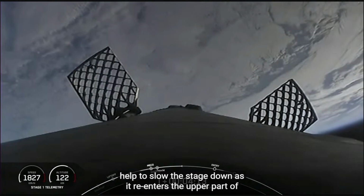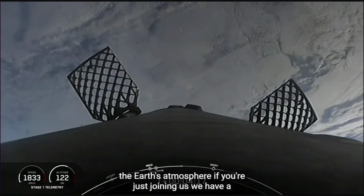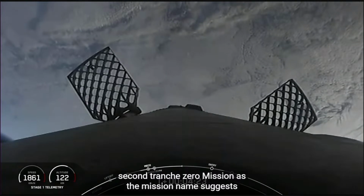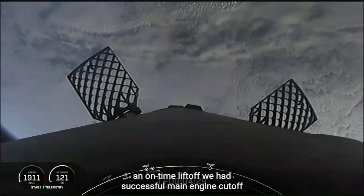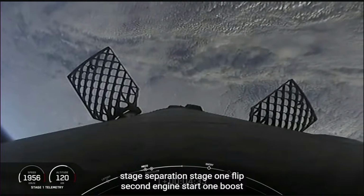If you're just joining us, we just had successful liftoff of Falcon 9 and the Space Development Agency's Second Tranche 0 mission. As the mission name suggests, today's customer is the SDA, or Space Development Agency. After an on-time liftoff, we had successful main engine cutoff, stage separation, stage 1 flip, second engine start 1, boost back burn, and fairing separation from the second stage.